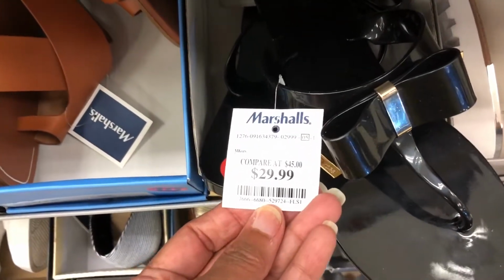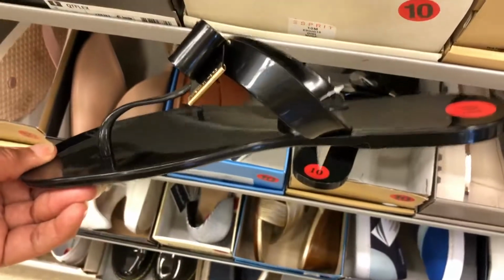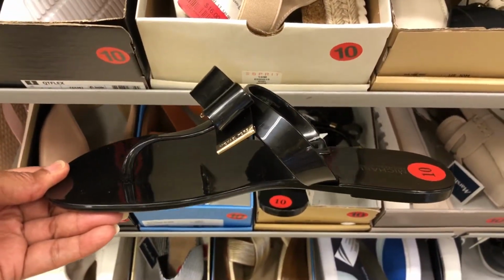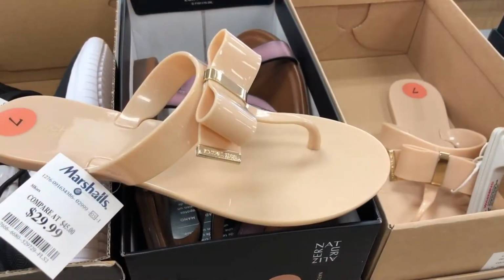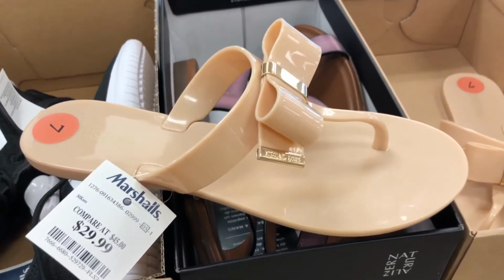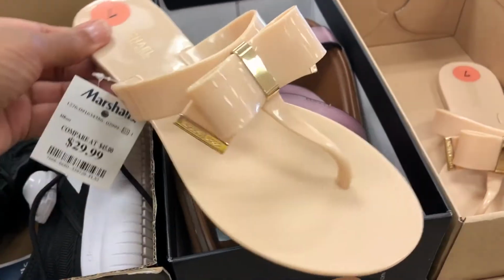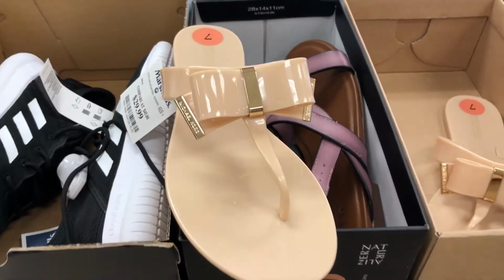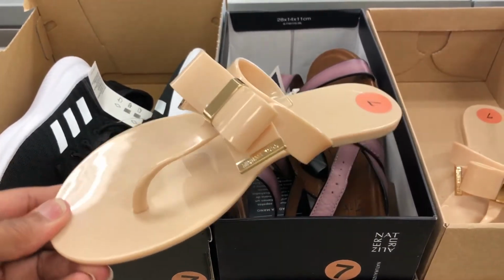I saw these rubber or plastic Michael Kors black with gold accent. They're $29.99. And these are everyday wear. This peachy nude color is beautiful, with gold accent, and it's also $29.99. I love that one.